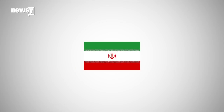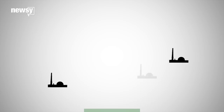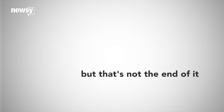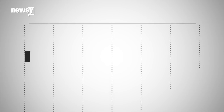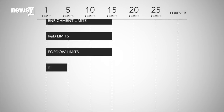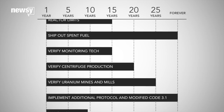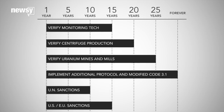As for Iran, it will seek to ratify the additional protocol, which will continue to allow the IAEA to monitor all of Iran's nuclear sites. But that's not the end of it. Even if it takes the full 8 years to reach Transition Day, provisions within the JCPOA will ensure restrictions on Iran's nuclear program remain in place for at least 10 years and at most forever.